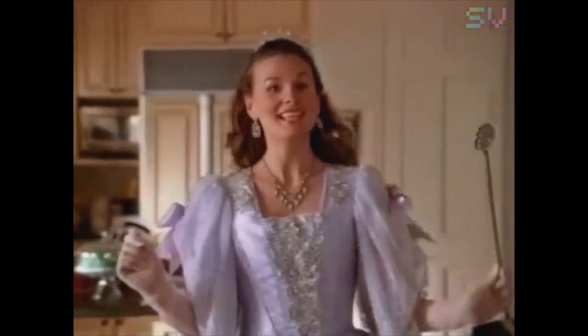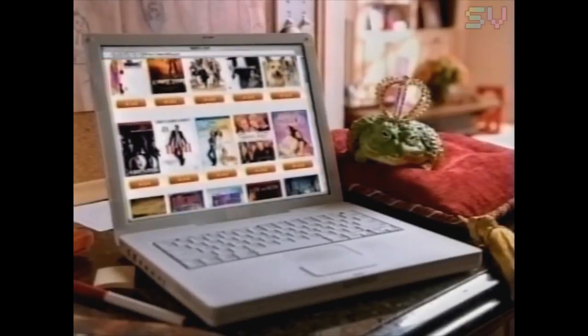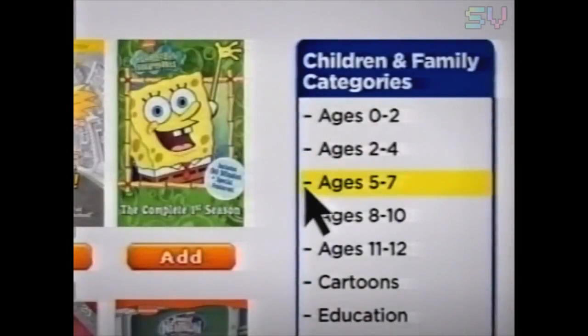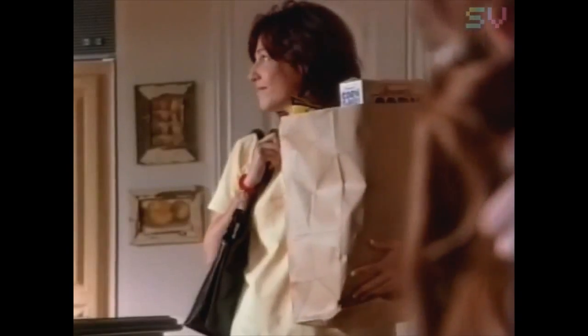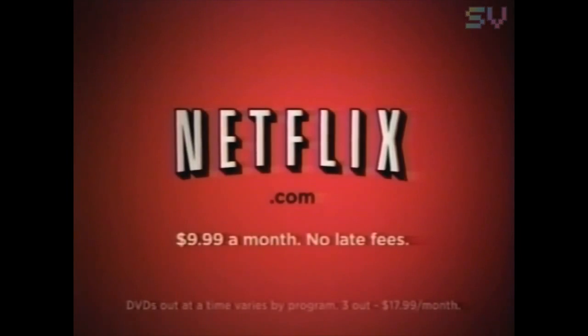Finding the right movie to rent hasn't always been easy. With Netflix, you can get the details on all 50,000 titles. From classics to new releases, and even search for children's movies based on age. That way, there's a movie waiting for you at home. Hello? A princess movie! It's perfect! There's a movie waiting for you at home. Netflix. All the DVDs you want, starting at only $9.99 a month, no late fees.